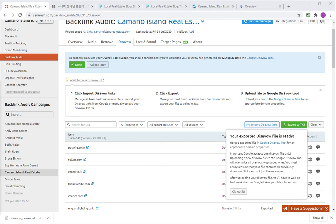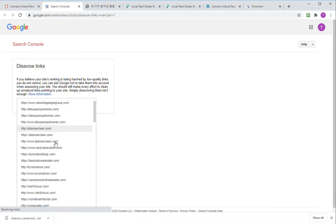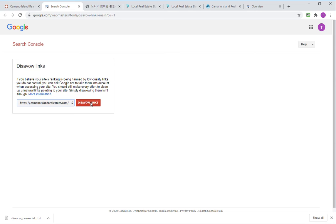Okay, now that we have that disavow file, the next thing we do is click on the Google disavow tool. This is the fastest way to get to this tool, so make sure that you don't just click "I got it." Click on the tool because it takes you directly to the link, and then find your website. Now you'll see Camino Island Real Estate HTTPS, which is the one I want to do. You'll see a lot of duplicates like Albuquerque Homes without the S, with the www. This was before Google did the whole Search Console by whole domain, so I have an extra amount of URLs. Find the URL that you're looking for, and then click on disavow links.